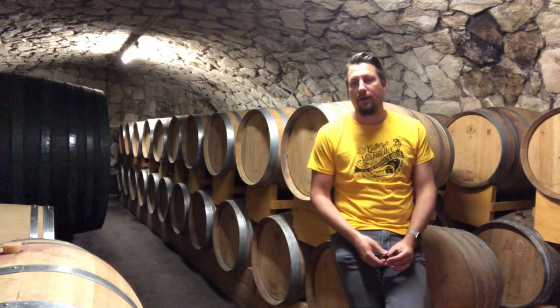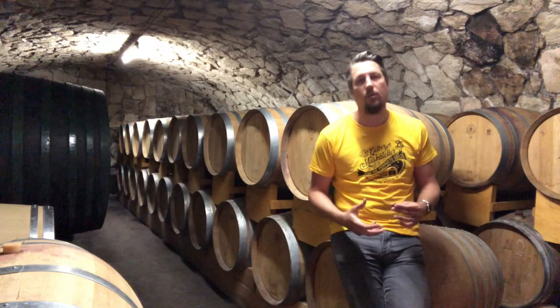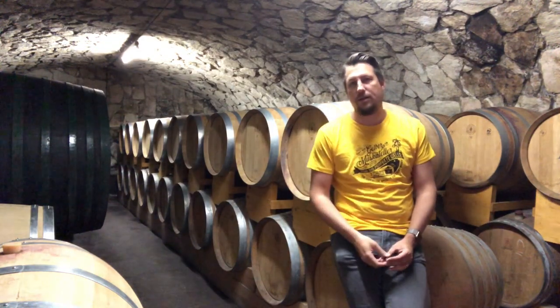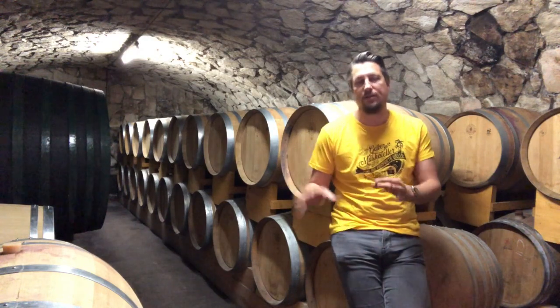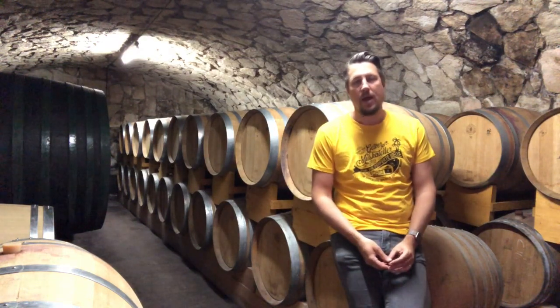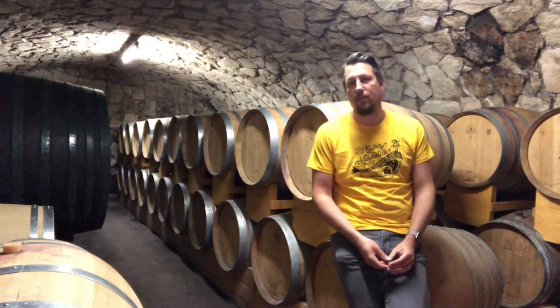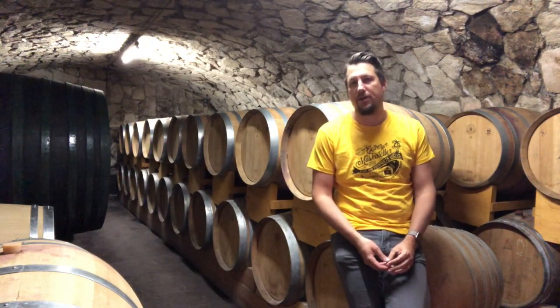So we have here the St. Laurent, we have here the Merlot, we have here the Cabernet Sauvignon. Also we have a special Blaufränkisch Reserve, which is aging here. And of course we use the 500 liter ones for our white wines, for the Burgundy wines, for the Chardonnay and the Pinot Blanc.